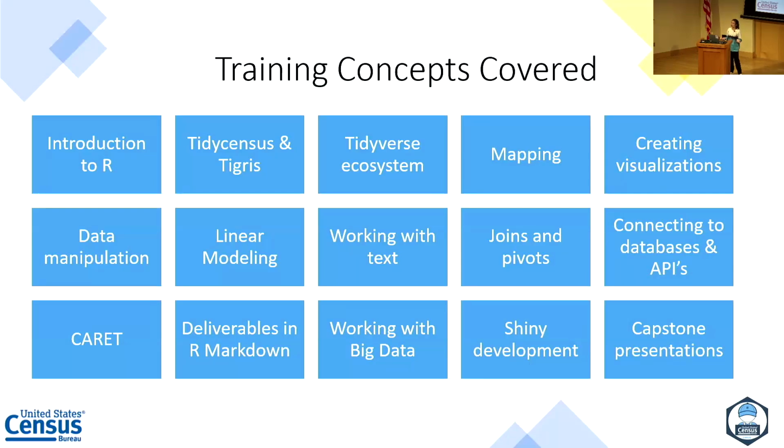As an example, I teach tidycensus and tigris because all of our data is geographic in nature, and mapping your data is a lot of fun. This is actually what originally got me interested in this field, was I knew that we could make some meaningful, beautiful maps with our data. GitLab's not on here, but we teach students all about version control with GitLab through regular assignments.